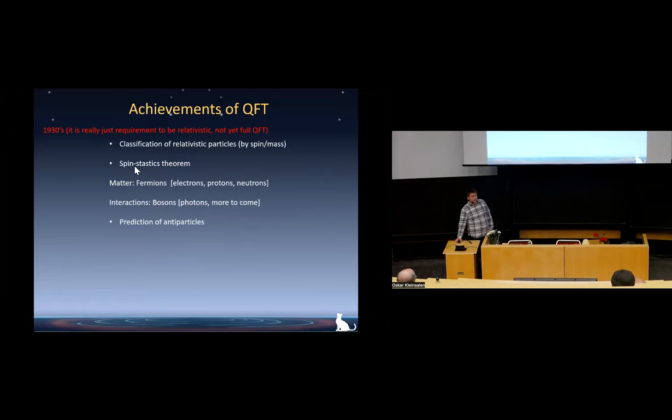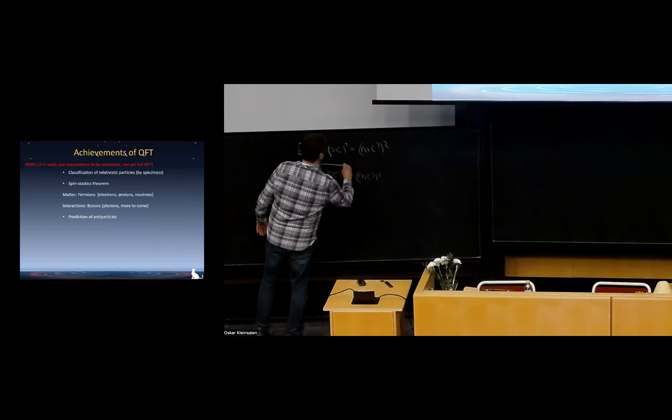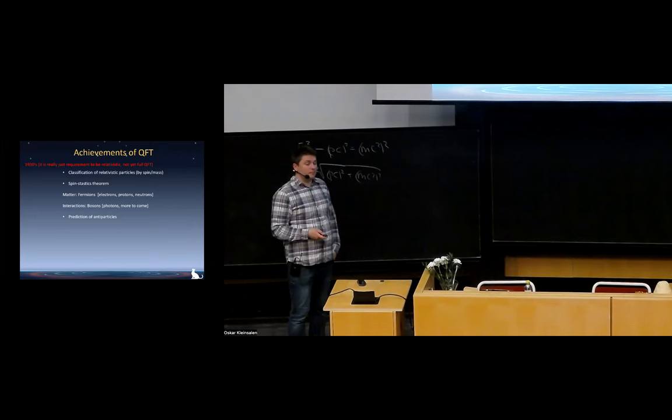And also, a prediction of antiparticle happened. Well, but this actually was the easiest part, because when you write this formula, you probably know how to solve a quadratic equation. You can have two signs, and you have to do something with this. And so the negative sign eventually can get the interpretation of antiparticle. But I'm not going to go into details about this part. This was the easy part of quantum field theory.